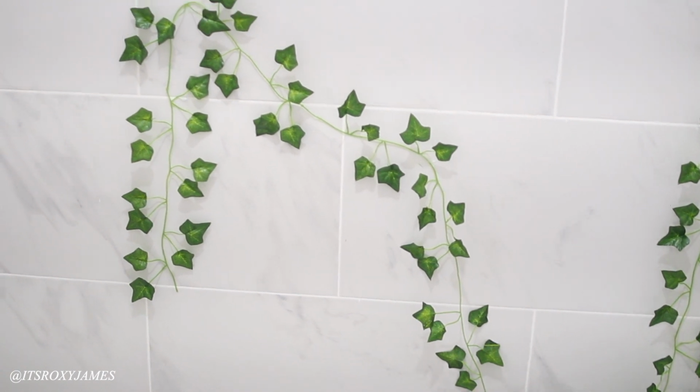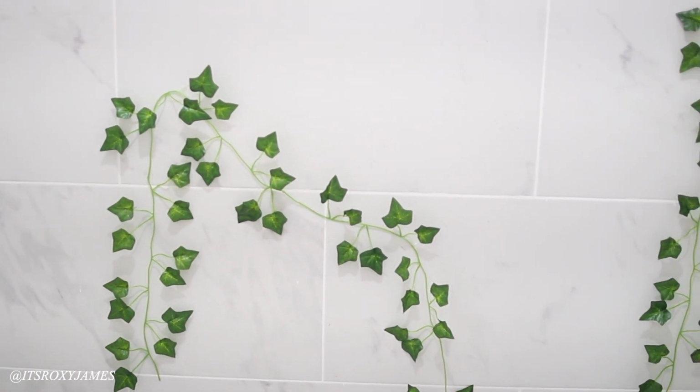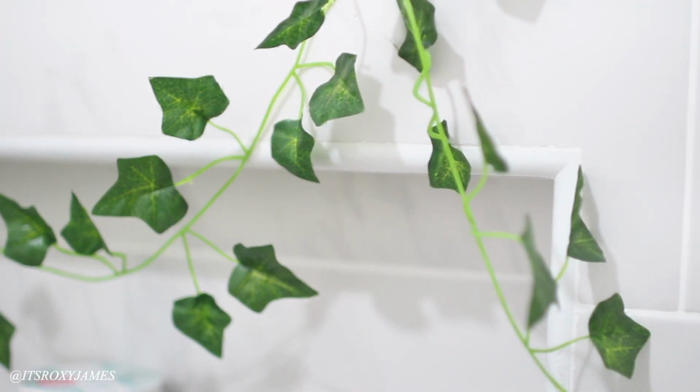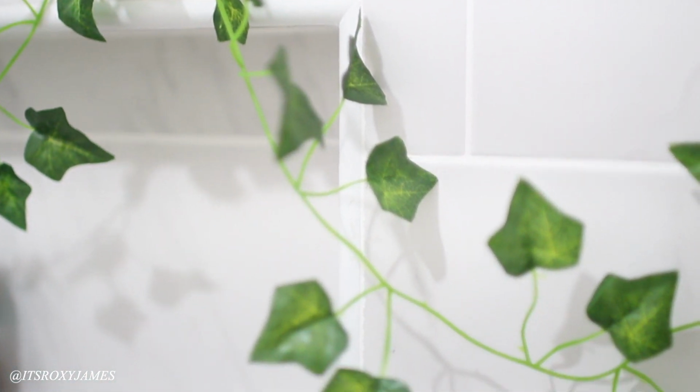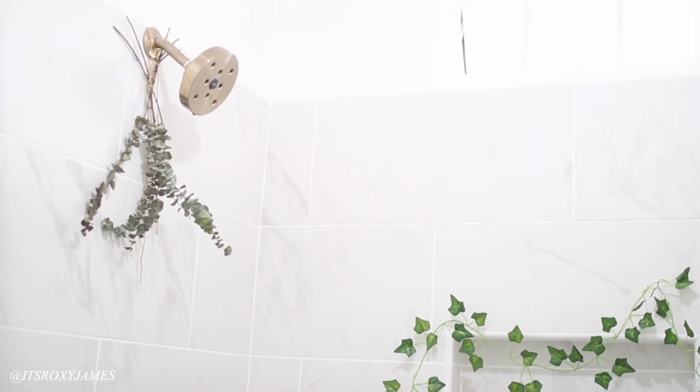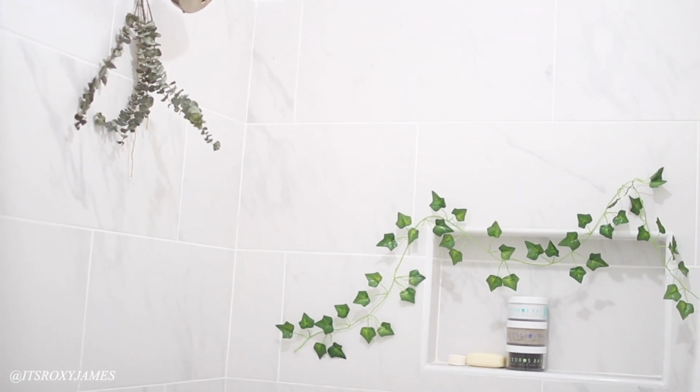It gives me that bohemian vibe, which I also was really going for. I'm a crazy plant mom. If you know me, you know my obsession with plants, so I know I can get a real vine growing in here, but for now this is what I have and I absolutely love what it did and how it changed the space so much.